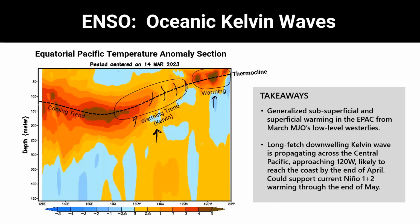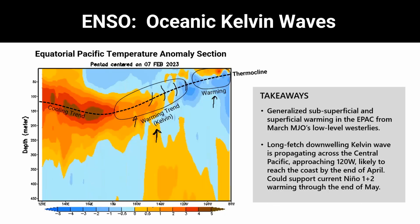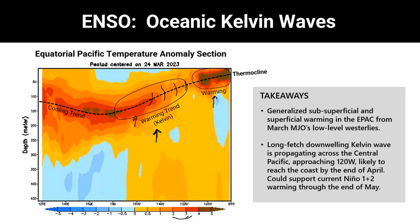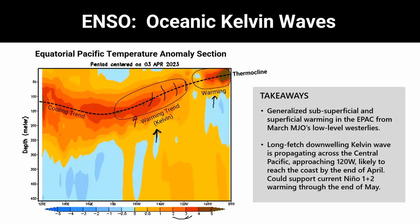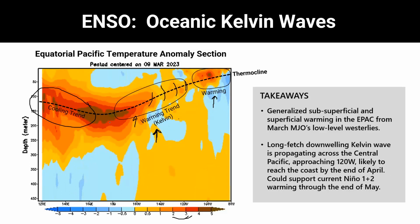And then the warm pool on the Western Pacific is cooling down slightly, but it's still way above average. We still have 2 to 3 or even a little bit above 3 degrees above average here in the Western Pacific. So yeah, we need to monitor very closely.